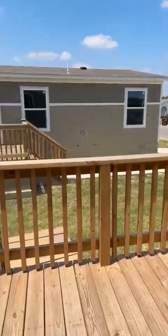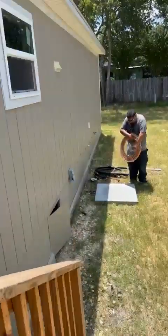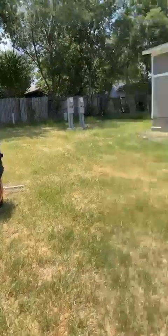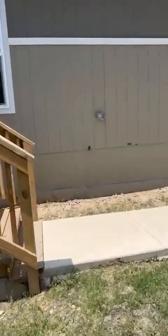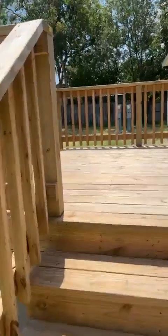And then you have this back deck over here. We're gonna go through this one. And again, AC units are currently being installed. And then our third home that we are showing today here at Walzem Park is the Bach oven. This is lot 217, and this is a 3-bed, 2-bath.